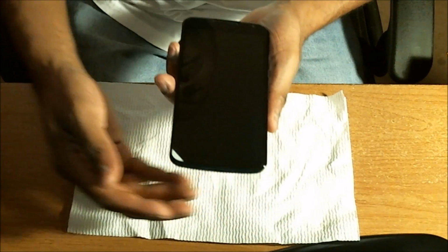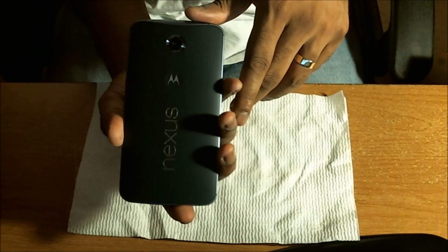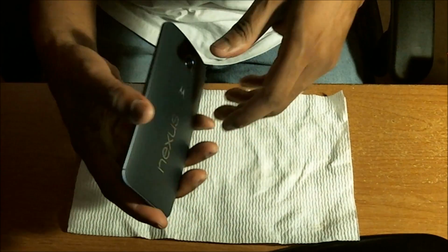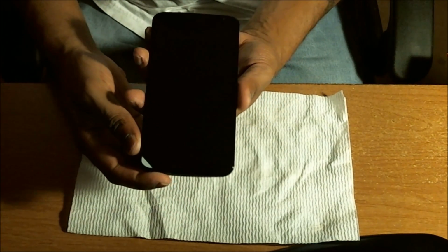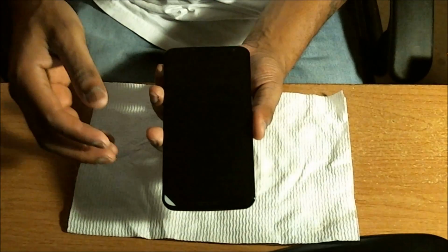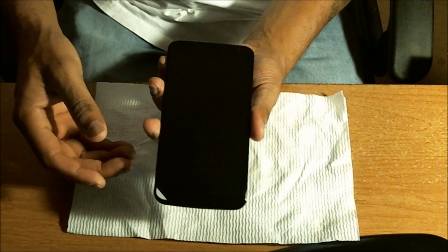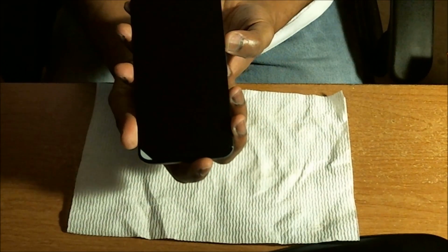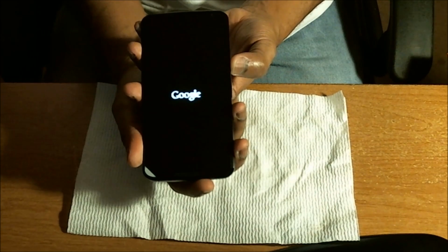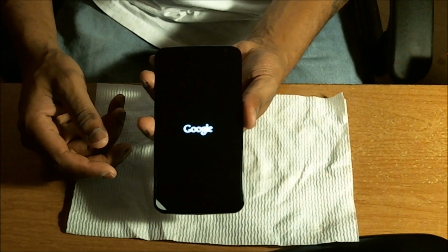Once again, I got this beast of a phone, my new toy, the Motorola Nexus 6. Just got this in before I went to work, so I didn't really get a chance to play with it. Haven't done any setups. I wanted to share this experience with everyone on YouTube. So first things first, I haven't turned this on, but let's go ahead and press the power button. Watch the splash screen. Google, yeah.